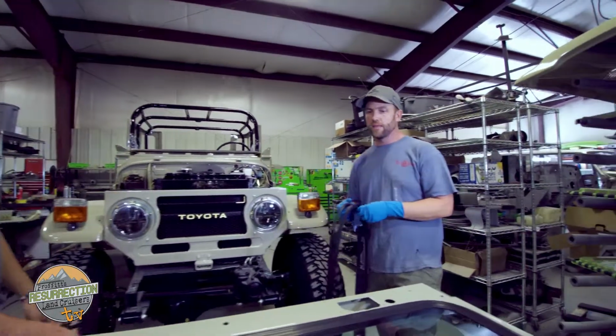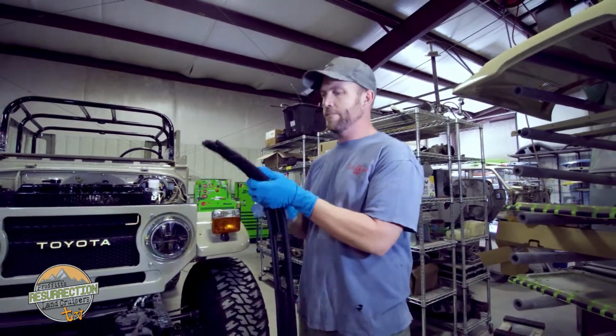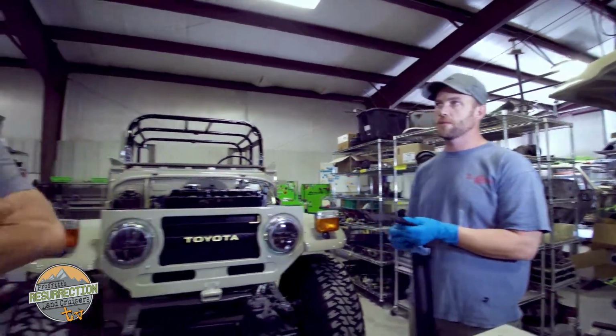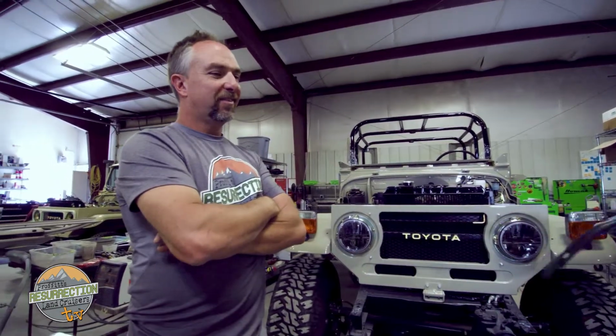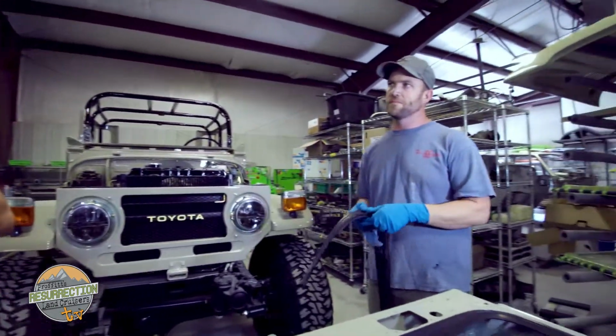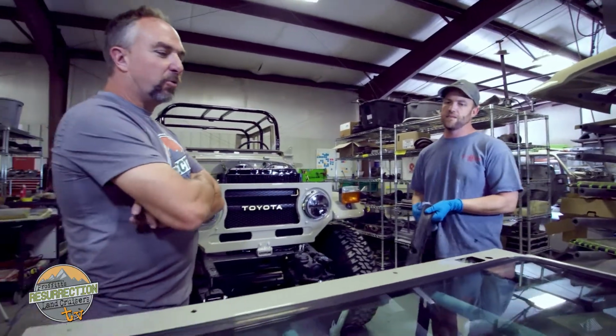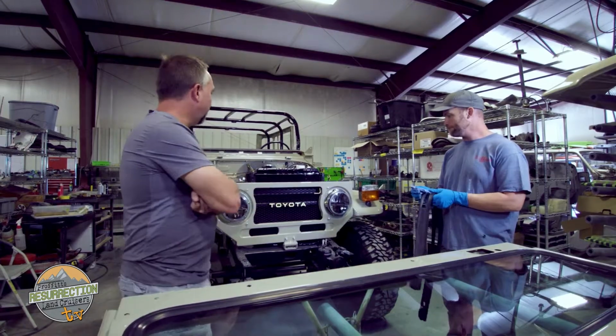What are you doing? I am doing some reassembly, getting ready to put the windshield frame on. So I know that reassembly is like your favorite thing to do. It is. Well, we've worked so hard for so long on these, and you finally get to see it all coming together. Shiny on shiny. No more dust. Shiny and new. Yeah, that's awesome. So let's check it out.